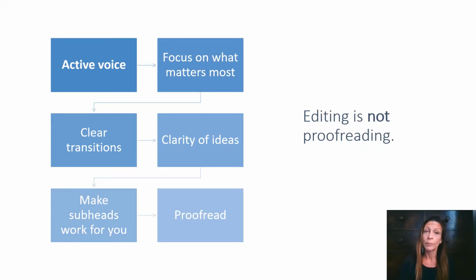Now, editing and proofreading are quite different things. When we're proofreading, we're looking for things like spelling or grammatical errors, typos, pretty simple stuff. Is there a missing full stop? When we're editing, we are critically analyzing our work to ensure that we are first getting across the messages that we thought we were getting across, and that we're doing so in a really clear way so that even a reader unfamiliar with our topic could understand what it is that we're trying to convey.